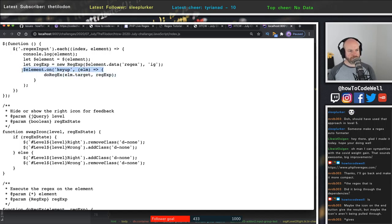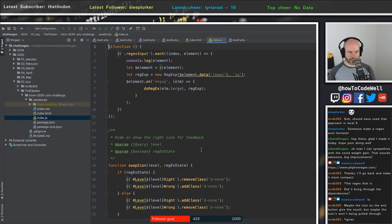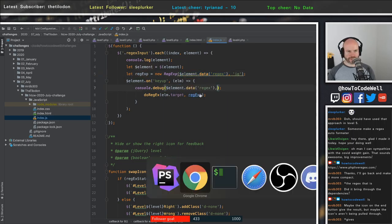So what I'm gonna do is just debug this and just see. So in here, index.json, this is where we're looking at. What I'm gonna do is I'm just gonna throw in some console logging. Let's do debug, and pass that in. I just want to see, and then ELM.